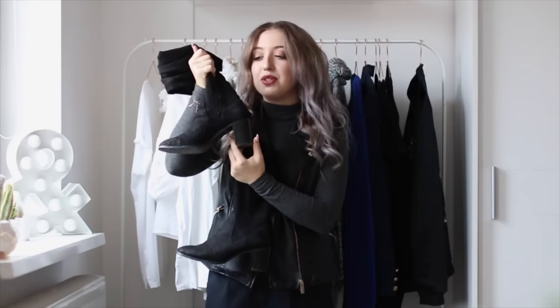These are from Zara and I think the heel of them is so stunning. I think they're very classy.